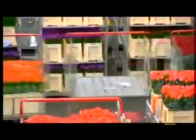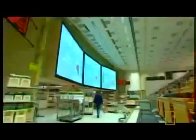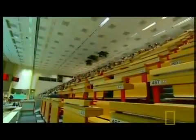Here at the Aalsmeer flower auction, for example, more than 20 million flowers and plants change hands every day. 80% of the produce is homegrown. It's the Wall Street of the horticultural world and a billion-dollar business.